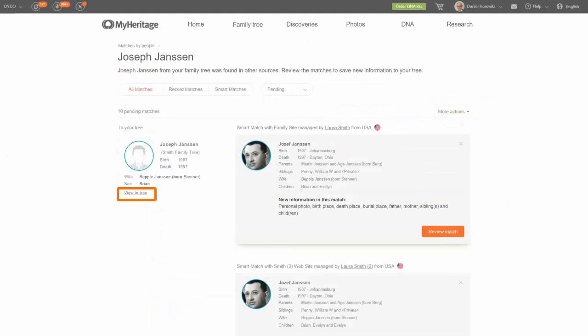So I always come here and I do a right click with my mouse and I open this in a new tab. So I can go back and forth from my match to my tree and understand better who this person is. Also notice that in the information coming to my tree, whoever is alive and whoever I don't have in my family tree, meaning MyHeritage is not certain that you already know that person, we are going to keep it private. So no information about living individuals is going to leak into other family trees.